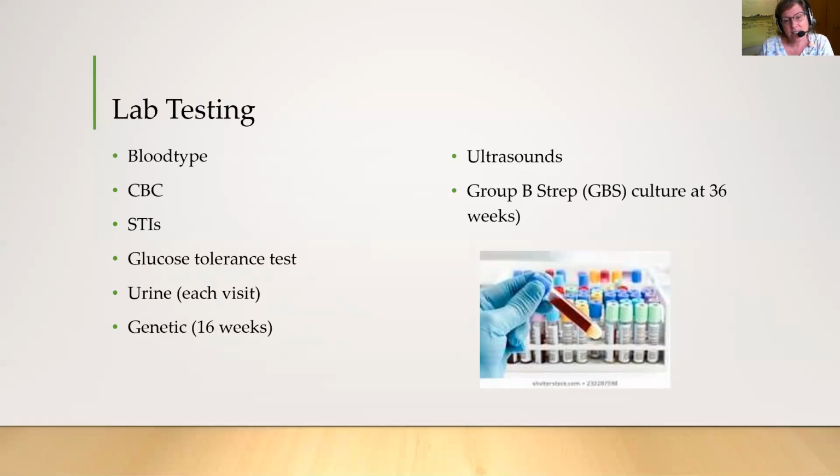And then the last thing on this slide, it says Group B strep. That's just a culture that's going to be taken when you're around 36 weeks gestation. And it's just seeing if you're a carrier of what's called Group Beta strep. Basically, if you show up positive for that, it's no harm to you, no harm to your partner, but the baby can get sick at delivery, so they want to cover you with antibiotics when you're in labor. Again, that doesn't happen till the very end of pregnancy.